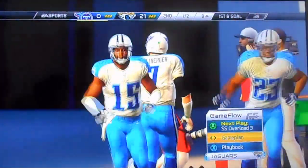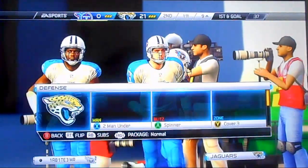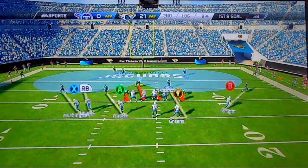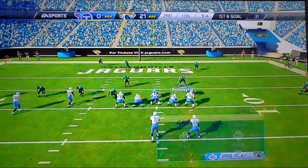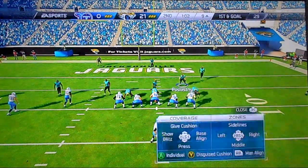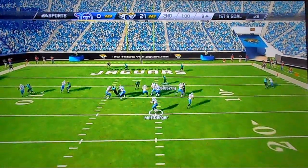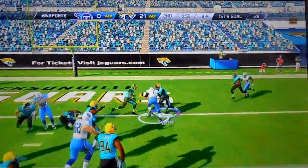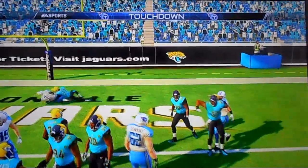So anytime you're in the red zone, you want to punch it in and get that touchdown. If they do that, look, they're still going to be behind, but it gives them confidence moving forward. So first and goal to go. Looking down the field. Touchdown, and they cut into that lead.